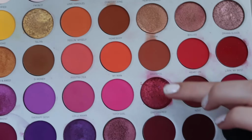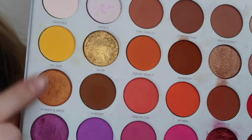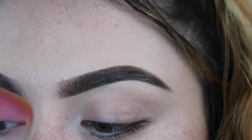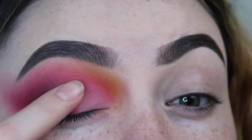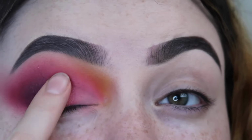So for the shimmers on my eyes, I'm gonna take this shade called Empowered, and I'm also gonna take this orange and this yellow. I'm gonna take these shades on my fingers. I'm gonna go in with the shade Empowered, which, look how pretty. And I'm gonna put that right here. Just tap, tap, tap that on.